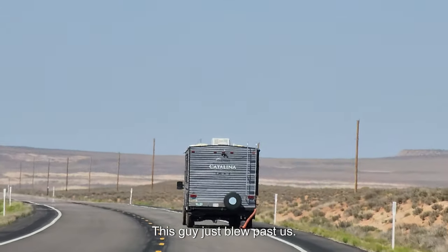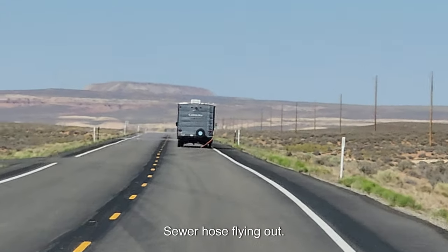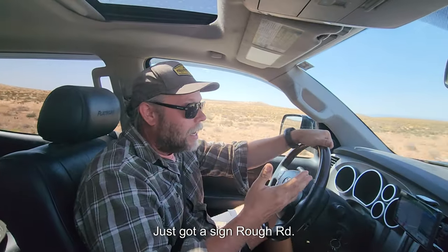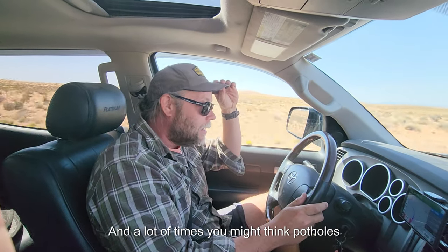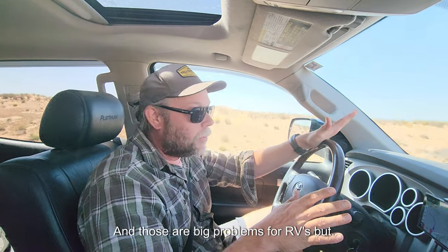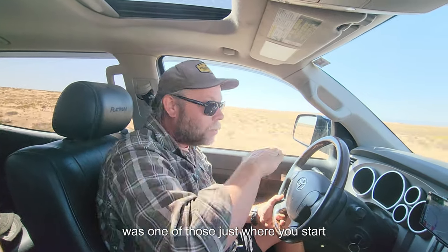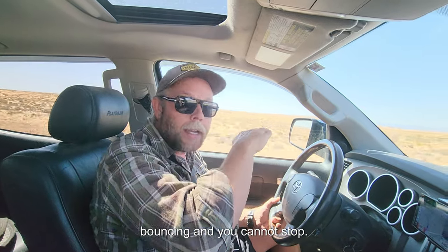This guy just blew past us, and look, sewer hose flying out. Just got a sign, rough road. And a lot of times you might think potholes and washboard, and those are big problems for RVs, but this type of rough road was one of those just where you start bouncing and you cannot stop.